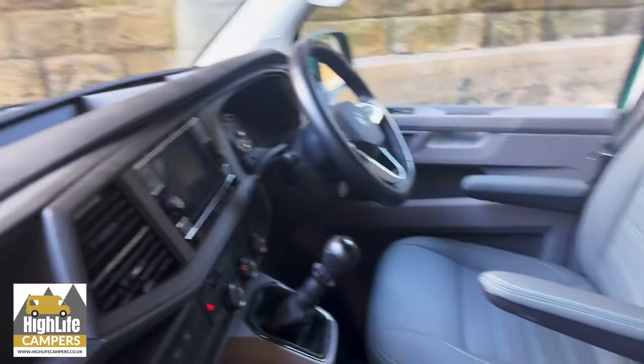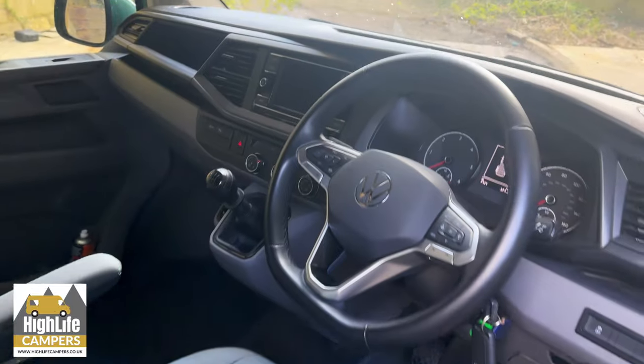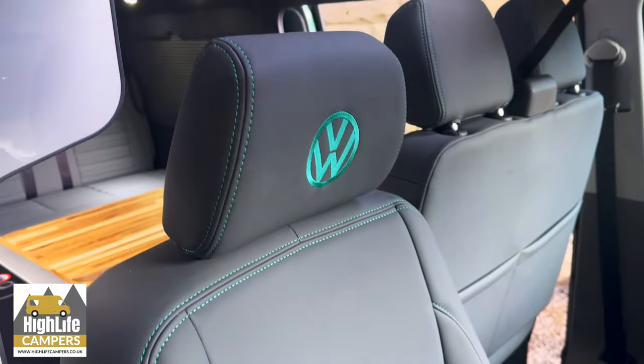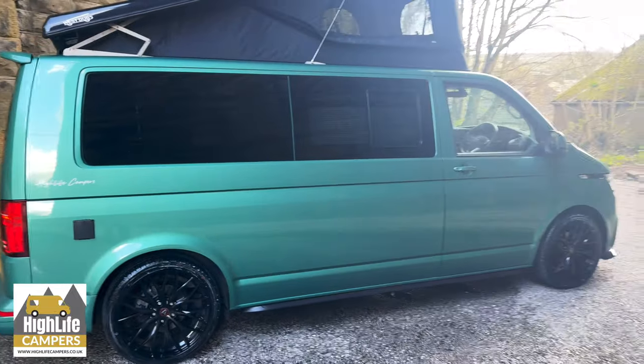And if we just step into the driver's area, this is, like I say, a Highline van. It's a 150 manual. It's got a rear parking camera. And then again, we've matched all of the front seats to the rock and roll bed, as I said. It's got the captain driver's seat at the front there, which looks absolutely great. Okay, so I'll just take a little step back so you can see it from a distance.